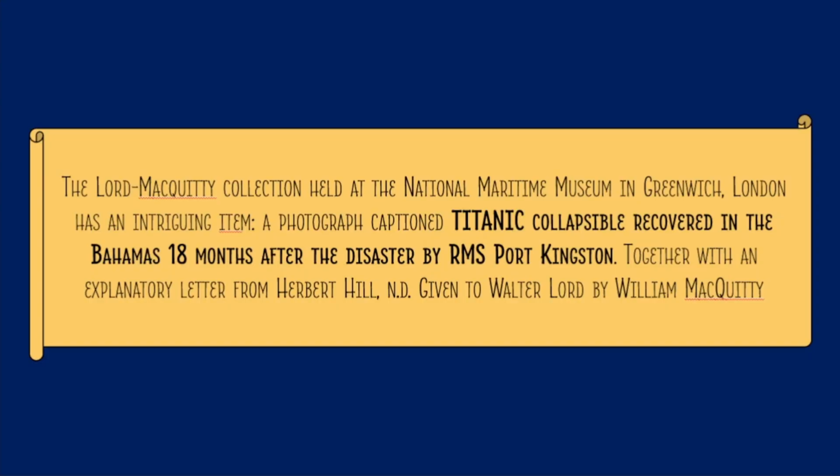Then there's the Bahamas lifeboat of October 1913. You may have seen this picture, and in case you haven't, this is actually kept in the Lord Macquarie collection at the National Maritime Museum in Greenwich. This picture has a caption: Titanic collapsible recovered in the Bahamas, 18 months after the disaster by RMS Port Kingston. And with it, there's a letter from Herbert Hill given to Walter Lord, the famous Titanic historian.